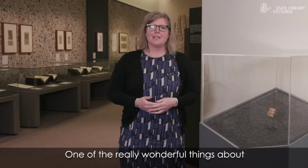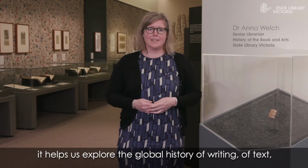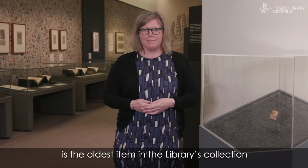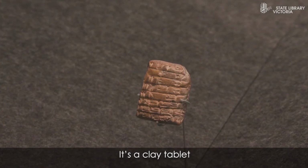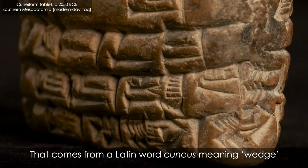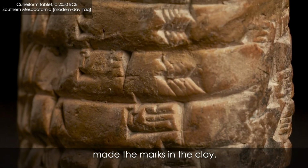One of the really wonderful things about the World of the Book exhibition is the way in which it helps us explore the global history of writing, of text, of reading and sharing stories. And one of the most special things in the exhibition is the oldest item in the library's collection, which is this cuneiform tablet. It's a clay tablet that's about 4,000 years old, and it has on it a script that's known as cuneiform. That comes from a Latin word cuneus, meaning wedge, and it refers to the shape of the implement that made the marks in the clay.